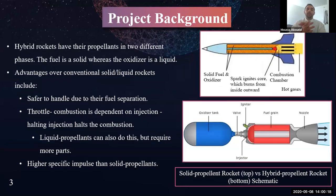Our main project background discusses manufacturing and building a hybrid rocket that has two different propellants being utilized. The fuel is a solid while the oxidizer is a liquid and it's being injected into our rocket. The figure above shows a solid conventional rocket, which is the most common or popular type of rocket utilized in the rocket industry.